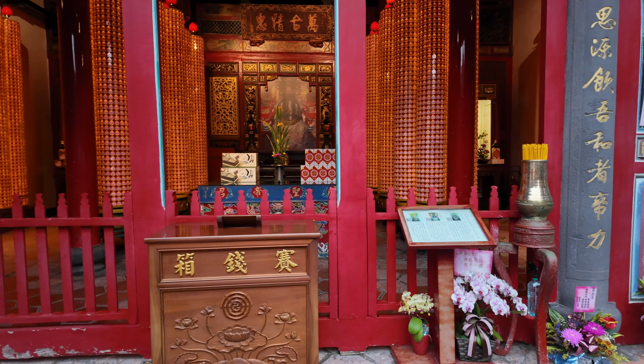You know how many steps those are? 89. 89 steps. Because when he died, he was 89 years old. Oh, so it was really planned out. Yeah. We are getting some souvenirs. Donated by overseas Chinese. Yeah. In the Philippines.